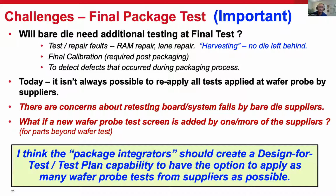Okay, thanks. So what are you going to do at final test? You're going to do repair. Some parts need calibration or personalization. I included the term some people in the industry are calling harvesting. And I know the AMD folks have said that more or less means once you get to package test, you don't want to lose any die. It's too expensive. You lose everything else at that point. So instead, you want to personalize the die enough so it's still functional.